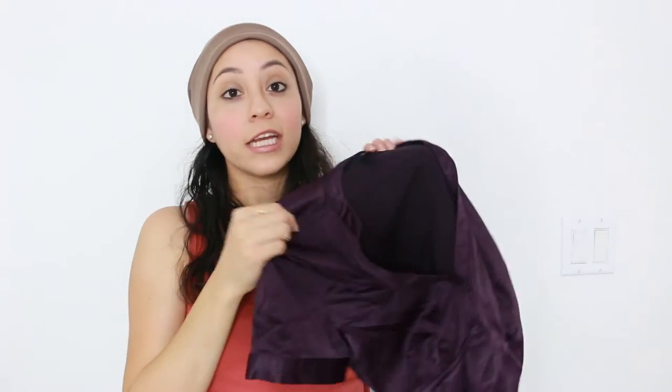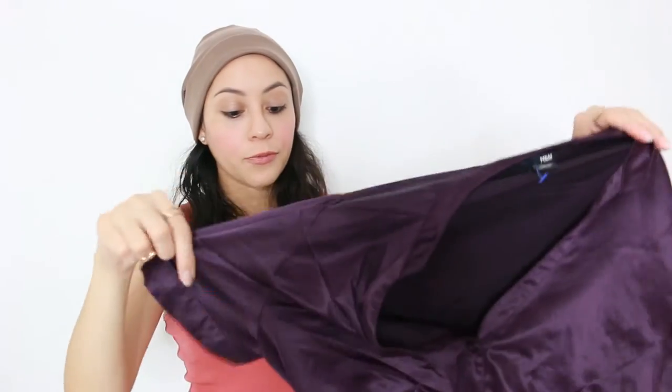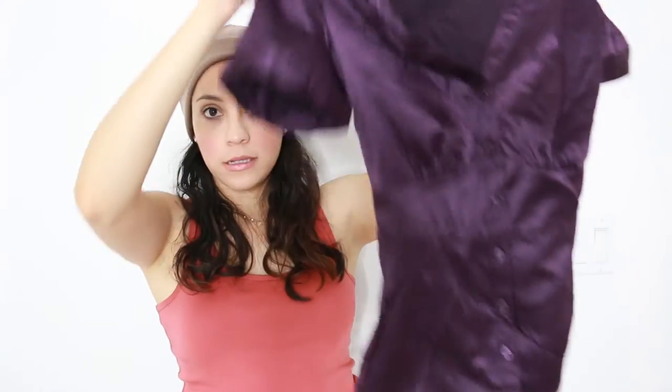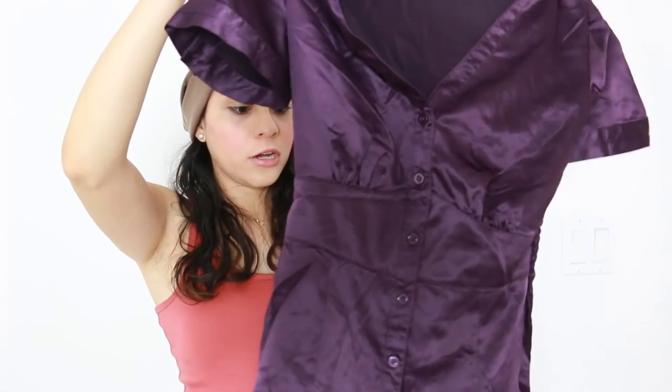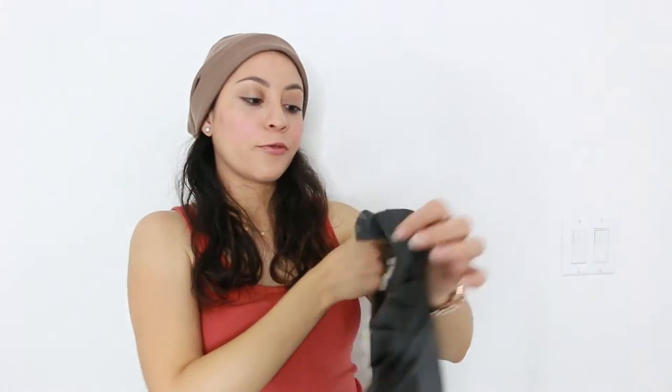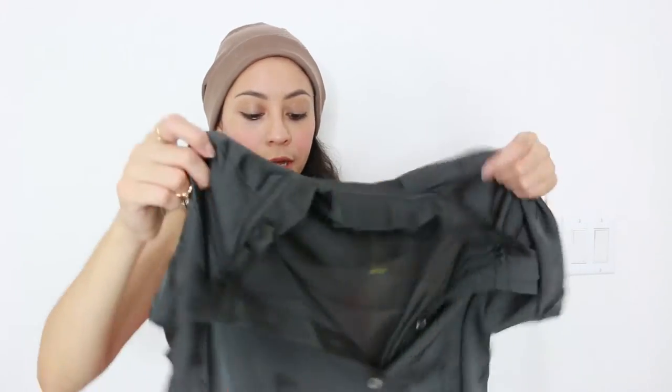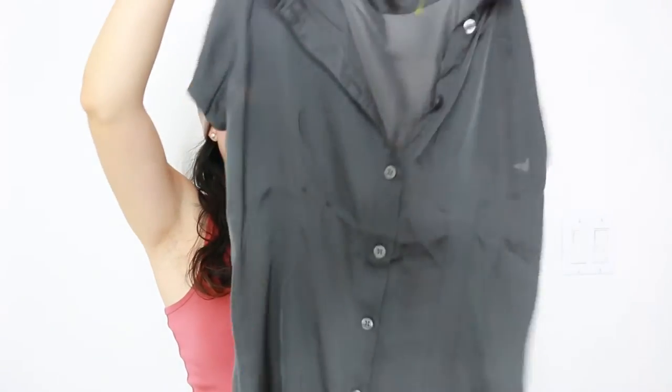And the next one that I found is this one by H&M, and I like the material. It's kind of like silk, and I really like this color, and right away I think about wearing white pants with these. That would make a really nice contrast. So let's see. And this one is Banana Republic. Again, this feels like silk, but it's not. And right away, when it's flowy and long, I think about wearing leggings. I think that would look really nice, and with a pair of heels.